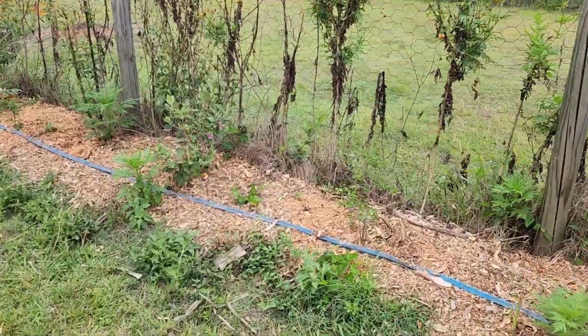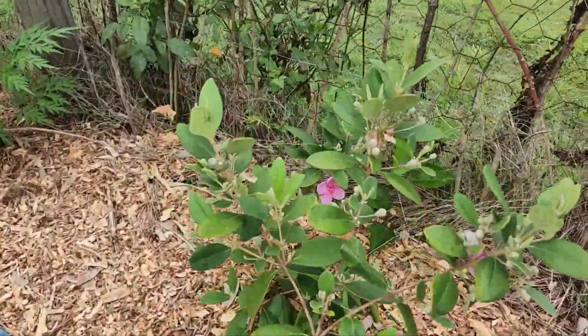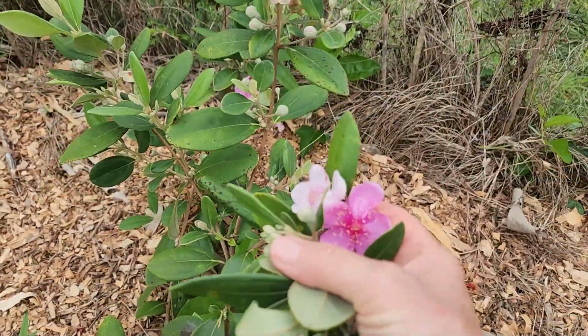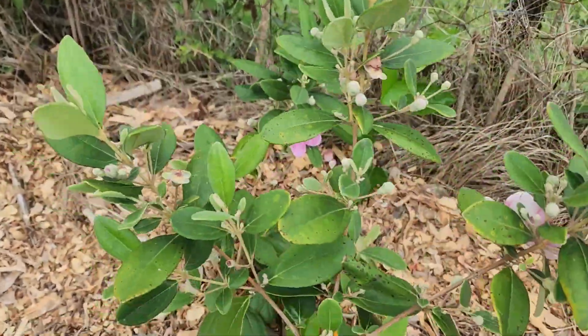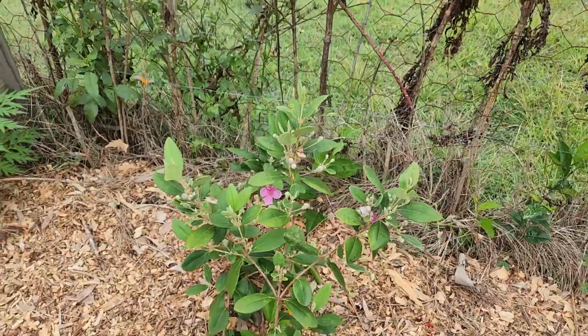Let's move on. Oh, here, Ceylon Hill gooseberry. This one is 2 years old, so looking really good. It also flowers for the very first time, so we will have some berries here too.